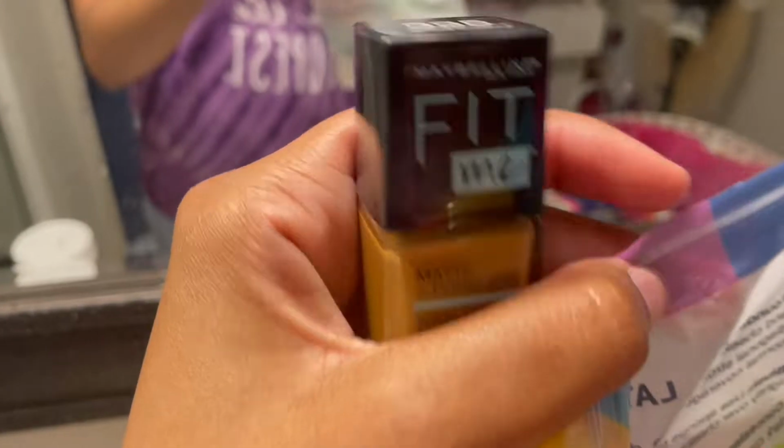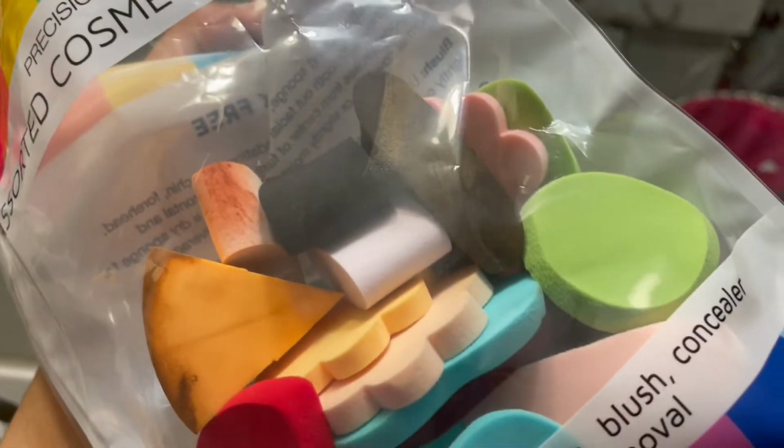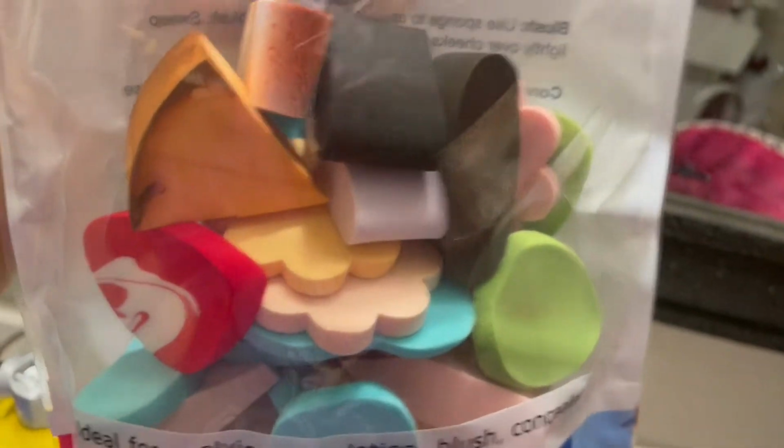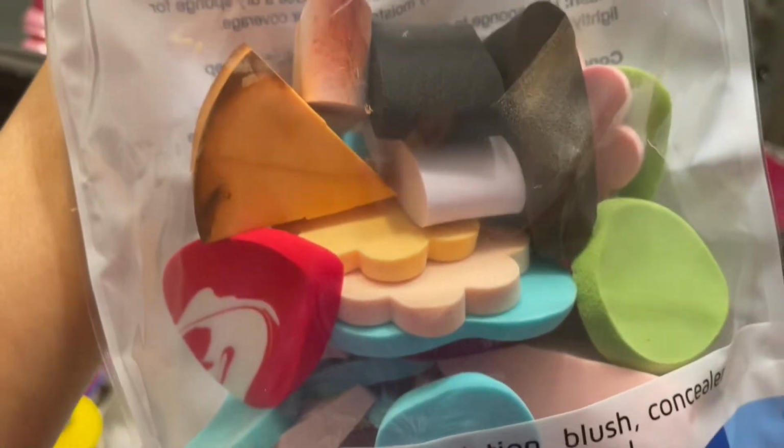Don't look too bad. So for my ball cap, I'm gonna use the Fit Me 335, and then I'm gonna use one of these little sponges. I play in makeup too much, so I gotta clean them. Don't use the dirty ones. I'm gonna use one of the clean sponges to put the foundation on the ball cap. So now that this looks bald enough, I'm gonna apply my wig.